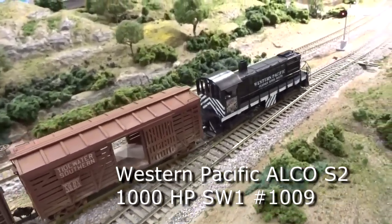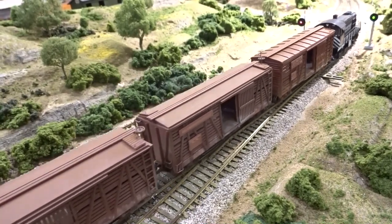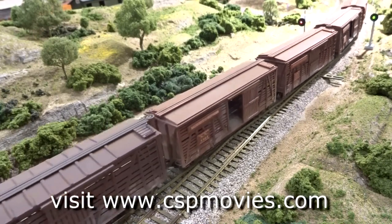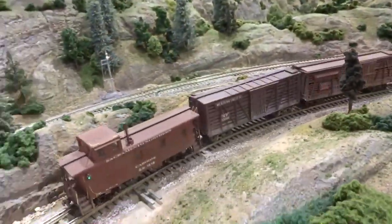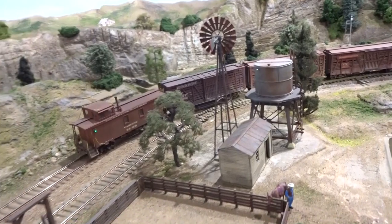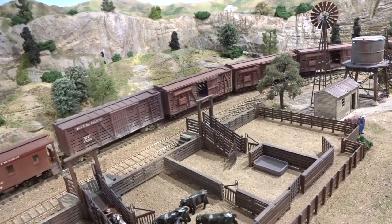This local of 5 stock cars takes the siding and will pull ahead to switch down to the stockyard pens. There are 2 sidings here. The caboose will be dropped off on the back siding. The stock cars will be parked on the siding that the loading pens will use.